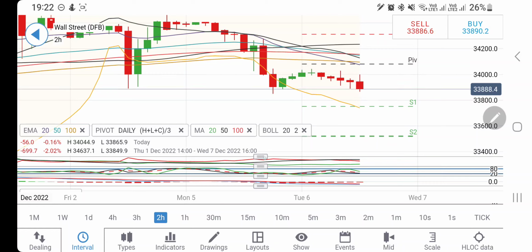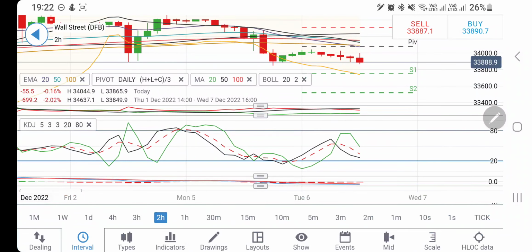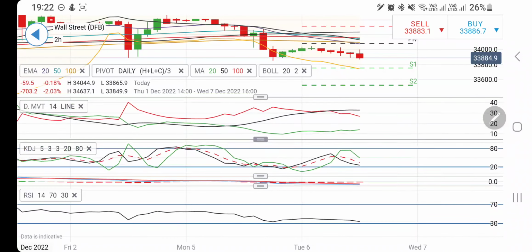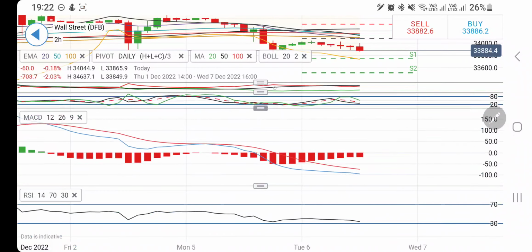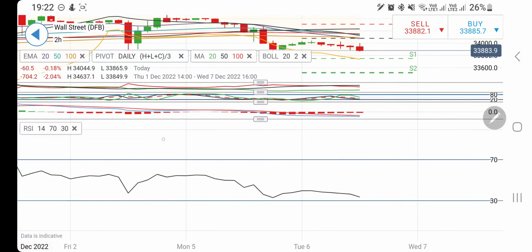In between this zone, do not trade, that is 33,850 and 34,050, 200 points. But yes, you have to stay cautious and alert in between these levels. Directional movement is bearish but trying to converge. Stochastic is looking downwards. The MACD is bearish and the RSI is looking downwards here.